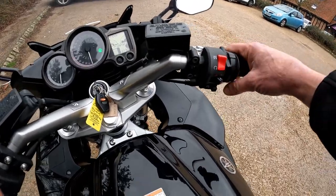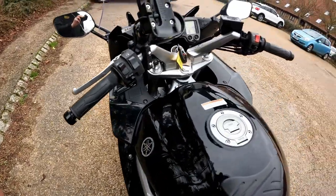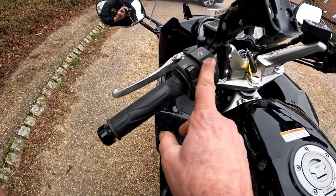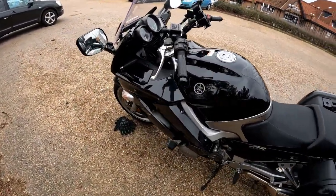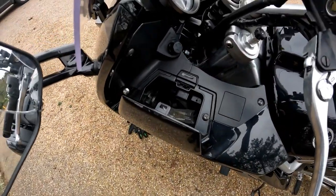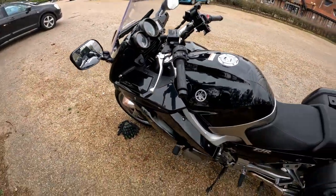Purrs lovely. Now, crash bungs in perfect order as well. No marks of the crash bungs. You've got your main indicators, lights, and the electric screen, 5-speed box, and the one thing on these you have got is that little bit of storage just down to the left hand side that locks once the ignition goes off.